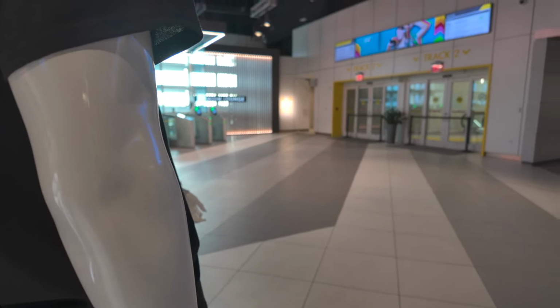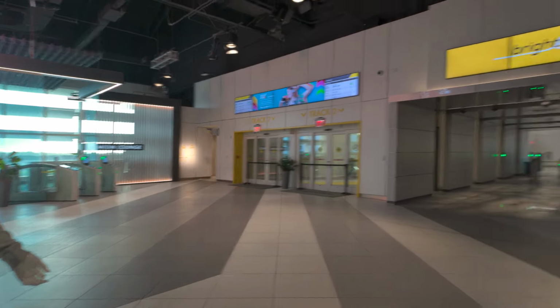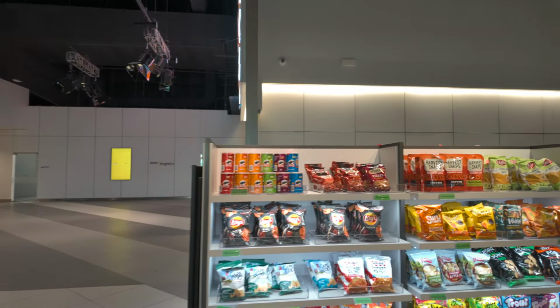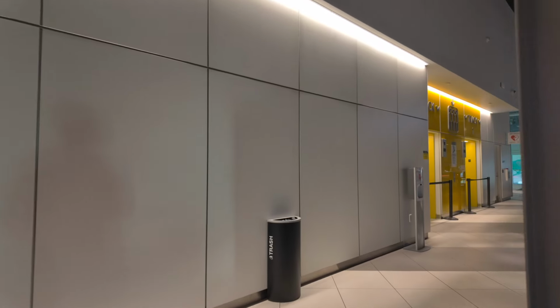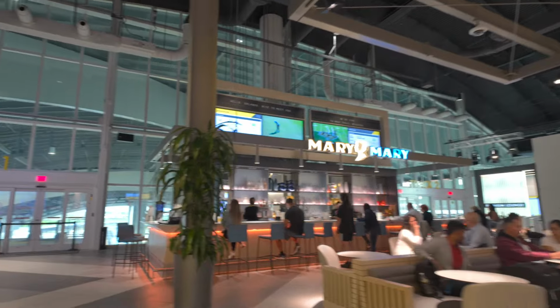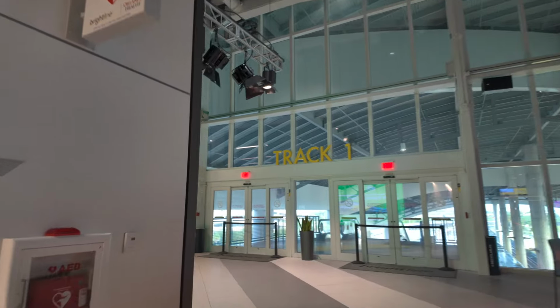And then depending on when you load the train, they have a track 2, which is over there, and track 1 over there. They have the same thing on the other side over here. They have a little bar area that you can come over here, get some drinks and some coffee. You can see on the other side over there they have track 2. And then over here they have track 1.